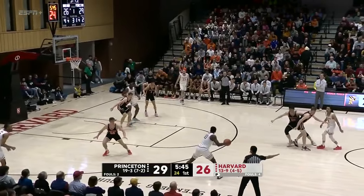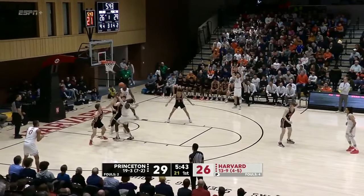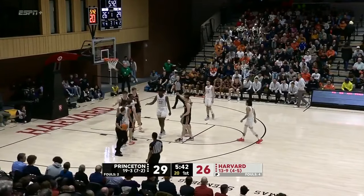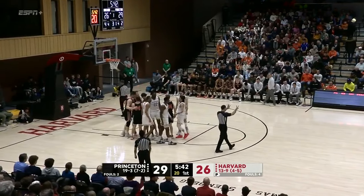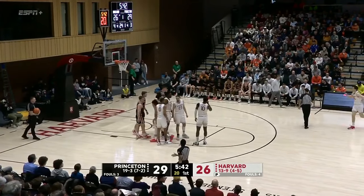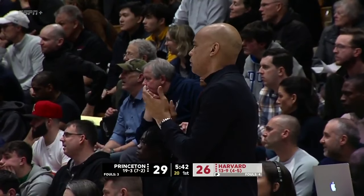Crimson can look to tie with a three. Okpara open, drives into the lane. Got it knocked up in the air. Reach-in foul, though, called. This is either Peters or Martini. They'll give it to Peters. First on the junior, only the third team foul on Princeton.